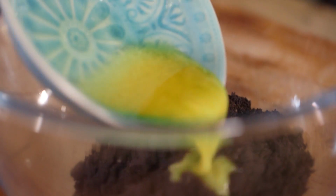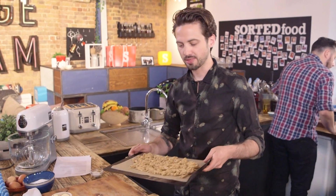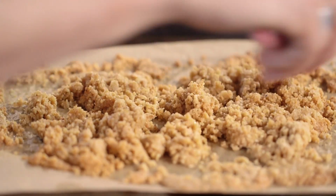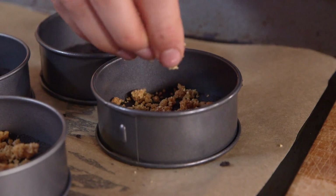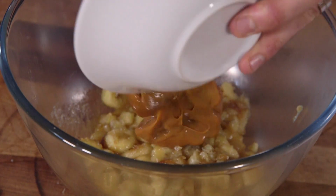So I've just made my first base, which is crushed up Oreos and melted butter, and then spread into four ramekins. My second base just came out of the freezer. This has to go into the oven for 15 minutes and open up every 5 and move it around so it goes nice and golden all over. Get a little bit of them in there. Time to mix in the dulce de leche.